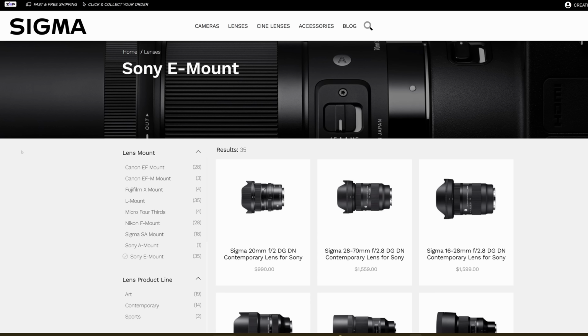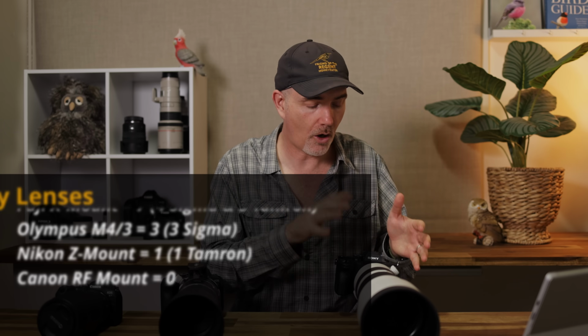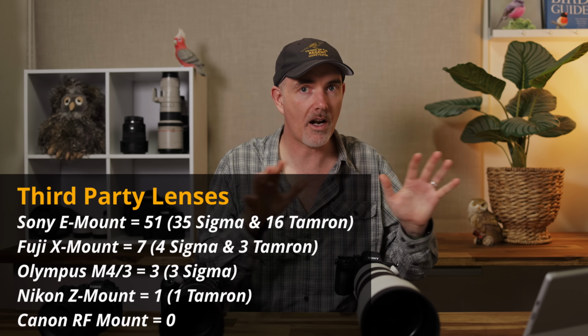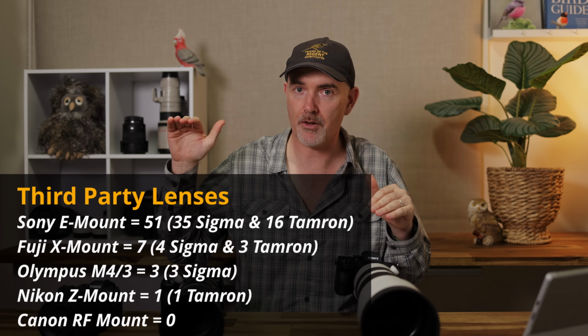So at the moment, Sony is definitely leading the way. They have got so many third-party lenses. If we just go to the Sigma site and look up Sony E-mount lenses, I think they have 36 lenses available. And then you add on the Tamron lenses that are available, and if you own Sony, you have a wide array of lenses available at a pretty good price if you don't want to pay for the Sony brand. What do we have as Canon?